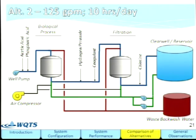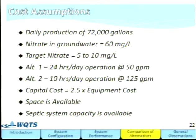And this is the configuration of the second alternative. So the cost assumptions, and Gene asked us for cost, so I'm going to put out the cost assumptions and then present the cost that we developed for them. These are the characteristics of the system. Daily production of 72,000 gallons, nitrate in the groundwater of 60. I'm not sure where the target 30 came from, but I assumed that you're treating the full 50, not partial flow.